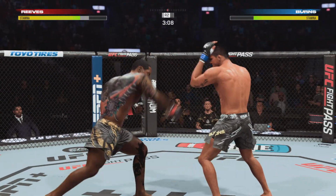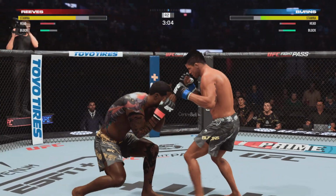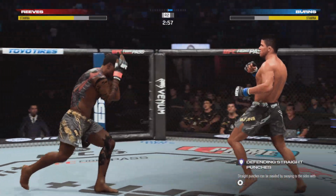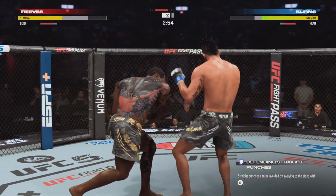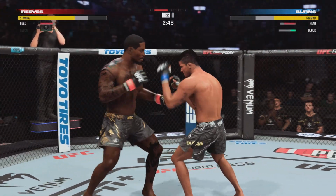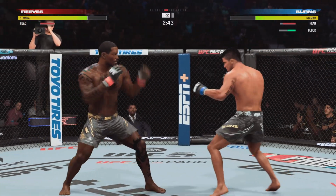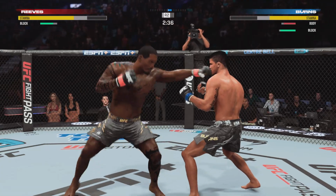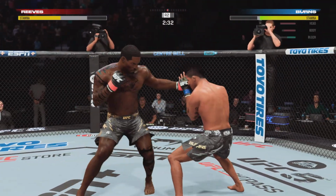Just over 3 minutes to go. Oh, slips to avoid the right. So a much different approach for him here in this second round. He was a little bit tentative in round one, a little bit of a feeling out process. Now he has clearly found his rhythm, found the range. We'll see if he can continue with more activity here in round two.